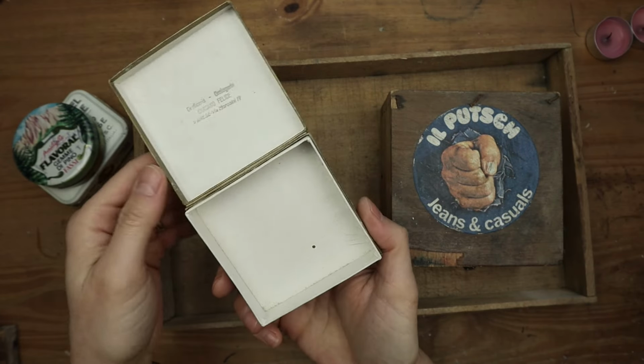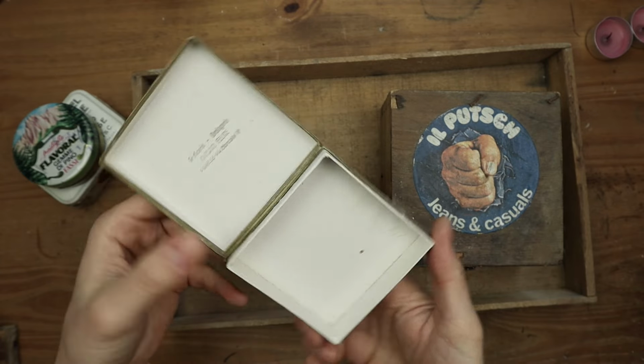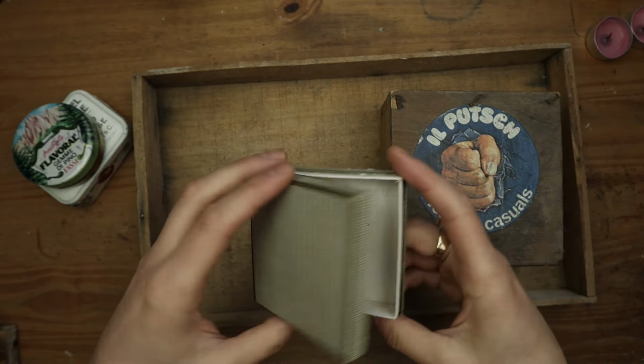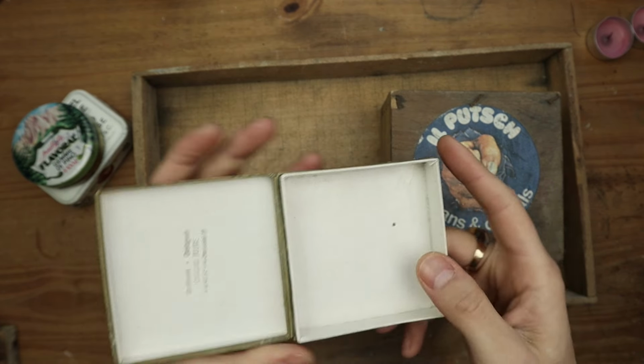This was a little jewellery box. I just really like the edging, the writing on the bottom. It opens flat. I can imagine this being like a little book or something like that. So I would probably fill it with something.